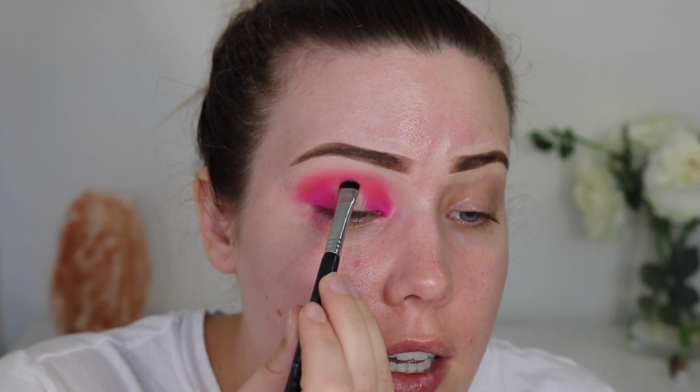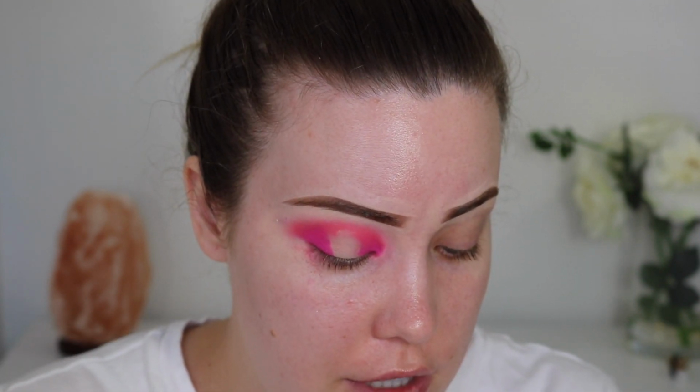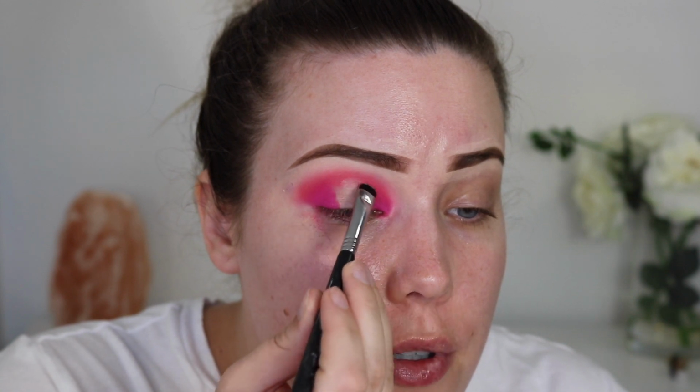Not cut this area, but just apply a little more of a tacky base down so that I can apply the metallic shade a little easier. This doesn't have to be super precise. I find it looks better if it's not, actually.